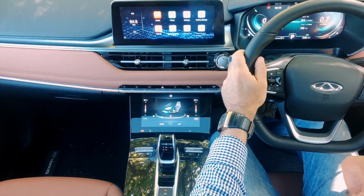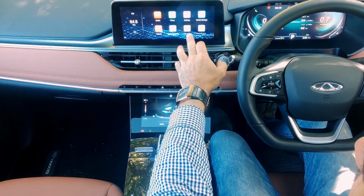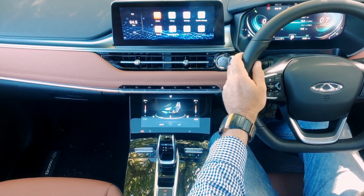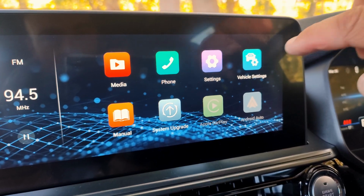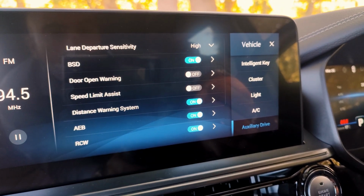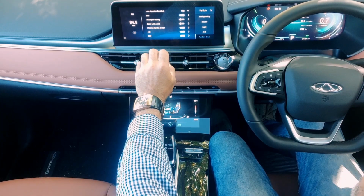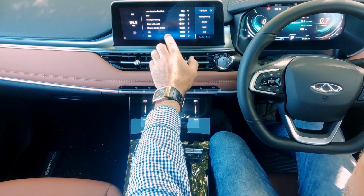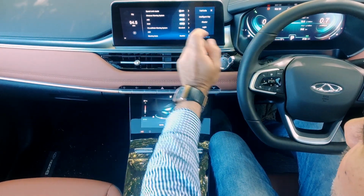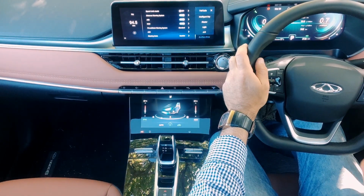Over here you've got your typical infotainment system layout with app-like buttons. You can have Apple CarPlay and Android Auto connected, and then you would have navigation. It doesn't have built-in navigation. It's really unnecessary these days. Under vehicle settings, a couple of interesting things. If you go under auxiliary drive, then you can adjust the lane departure sensitivity, your door open warning, speed limit distance warning system, your automatic emergency braking at the moment is on, rear collision warning is on, and in some instances you can even adjust the sensitivity of it.